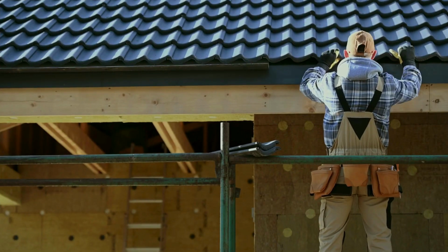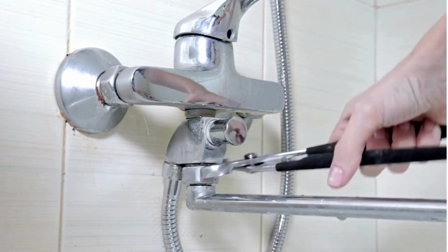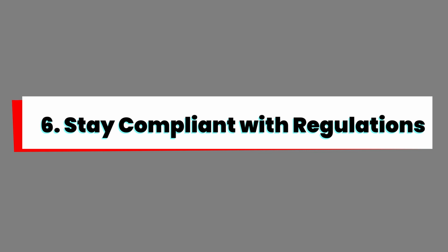It's like fixing a leaky roof or water pipe in your house before it floods your house. A small investment that prevents a much bigger headache and, of course, expense down the line. Do you agree? Number six, staying compliant with the regulations. Every industry has safety regulations, and safety inspections help to ensure that organizations or workplaces meet those requirements.